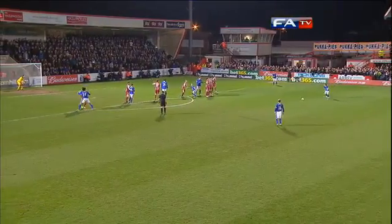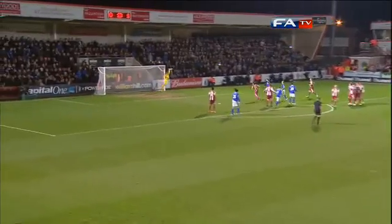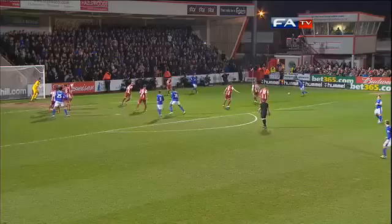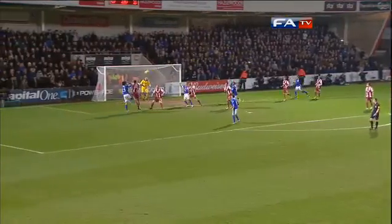Now Leighton Baines on set-piece duty. And this one, rather than going for the far post with power as he did against Newcastle, went near post, Brown palmed it out.